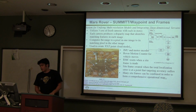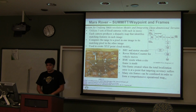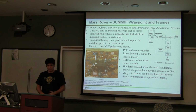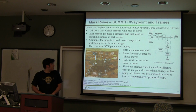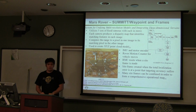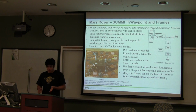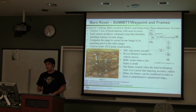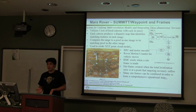I did my SLAM topic on the Mars rover, SLAM techniques. It uses Summit. I'm going to let you read the acronym there. It won't take too long for me to read it. But it uses 3 sets of fixed cameras using stereoscopic vision, which is what humans use in order to determine depth. And each camera will take this stereoscopic image and develop a disparity map.